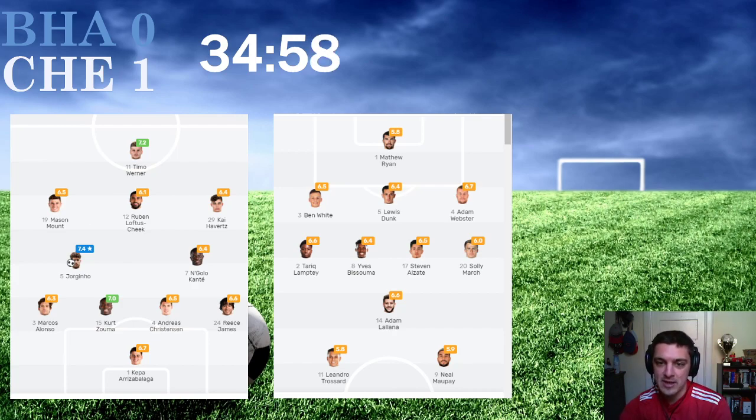Now Zate trying to get on the score sheet to make up for that mistake leading to Chelsea's goal here. Looks like Trossard will take this corner from the right. He's going to float this one to the top to Bissouma, who tries to volley it but misses. Bounces around but finds the feet of Ben White. He'll be forced to go back to Lamptey now with Bissouma again.